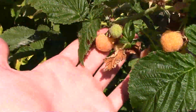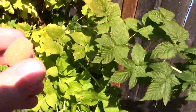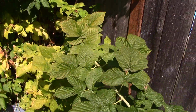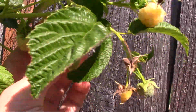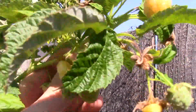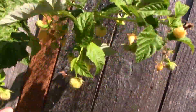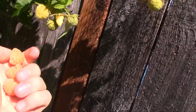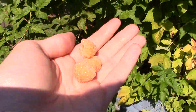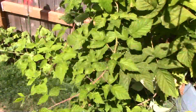But yeah, these are the thornless white raspberries. I'll try those. They're actually quite good. I recommend people growing them. They are prolific at producing raspberries. Just really, every day I come out here and there's raspberries to pick. And they were delicious. They're sweet, they're not super tart, but they have a tiny bit of tartness to them.